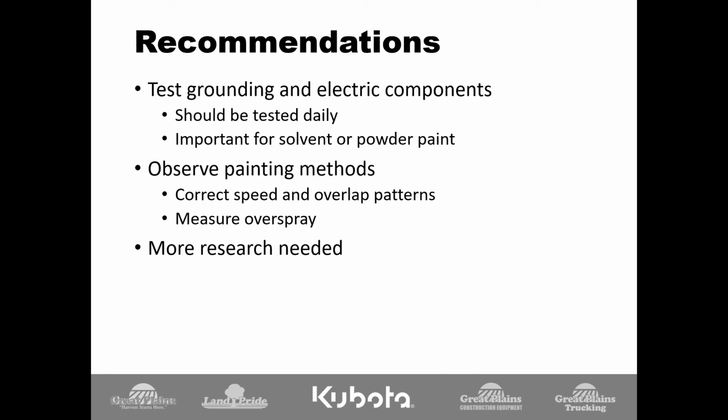Moving forward with this project, I recommend that the grounding of the paint booths be tested more frequently. They should be tested daily. However, I spoke with the paint supervisors at many of the plants, and it's not happening at all, which is really bad because it's such an important part for those electrostatic spray guns, whether we're using solvent paint or powder paint.